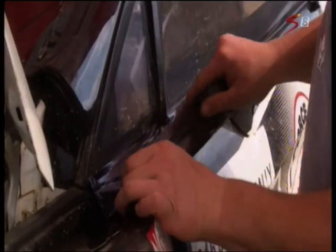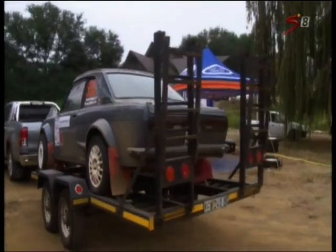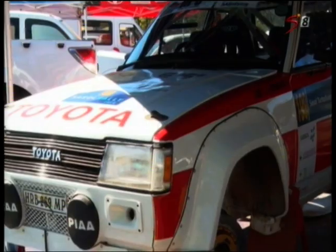These drivers and co-drivers fund most of the expenses out of their own pockets for the pure joy of taking part in a rally. They are the unsung heroes of the sport. It's only fitting, then, that their friends and families cheer loudest for them when they take to the stages.